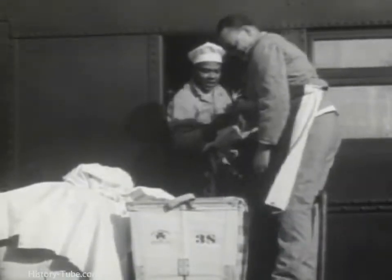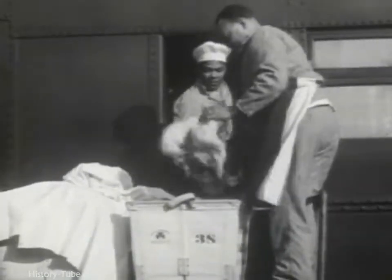Have some chicken fricassee tonight. Yeah, that's very nice.